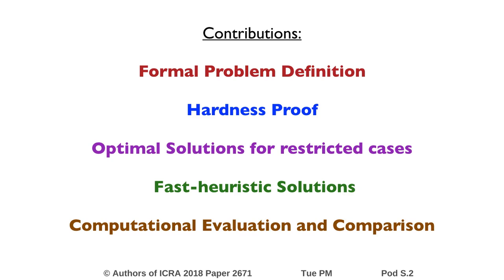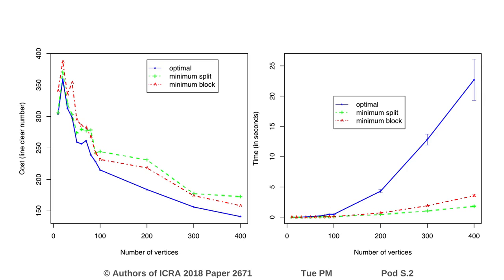Now, the core contributions of the paper are formal problem definition of line clear, NP-hardness proofs, and optimal solutions for simply connected environments. We also provide some fast heuristic solutions and compare these in a computational evaluation to the optimal solution. The optimal solution is obviously quite a bit better for larger environments, costing you dozens of robots less, but you pay a few more seconds in computation time on a regular laptop for fairly large environments above 400 vertices. But 20 seconds to wait for a very large mission isn't the very highest price to pay.